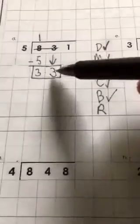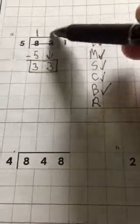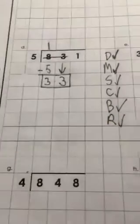Can I repeat? I have a lot on this tray. I can share to these kings. I have all of these spots open in my quotient. Okay, so I'm going to go ahead and keep going. 5 times what gets me close to 33 without going over?